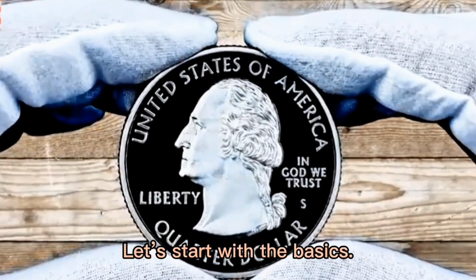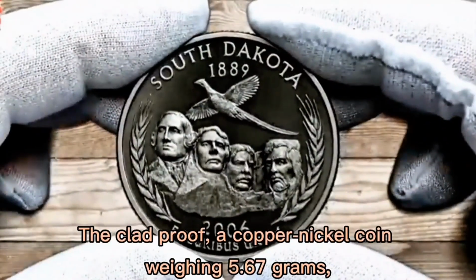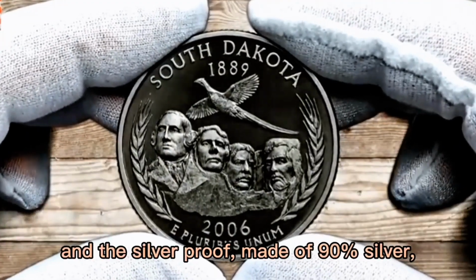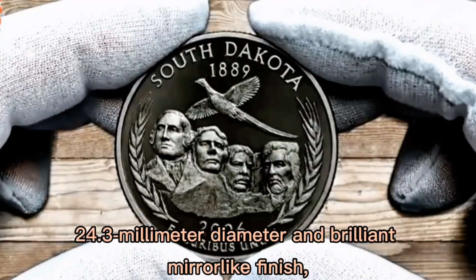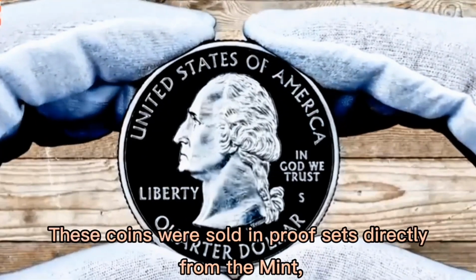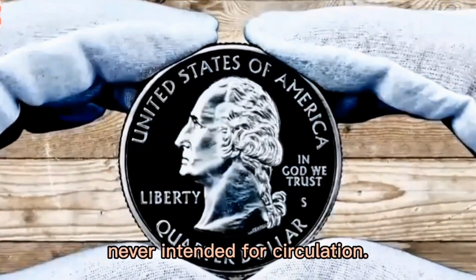Let's start with the basics. The 2006 S South Dakota quarter was struck in 2 formats: the clad proof, a copper-nickel coin weighing 5.67 grams, and the silver proof made of 90% silver, weighing 6.25 grams. Both share the same 24.3 millimeter diameter and brilliant mirror-like finish, with frosted designs that make Mount Rushmore almost glow. These coins were sold in proof sets directly from the Mint, never intended for circulation.